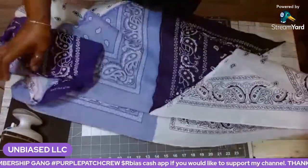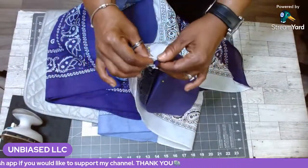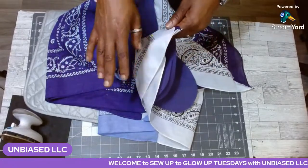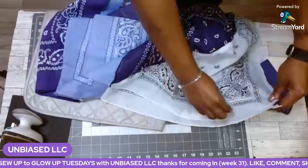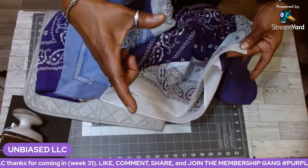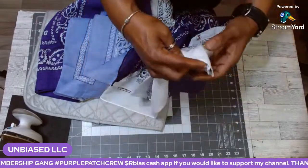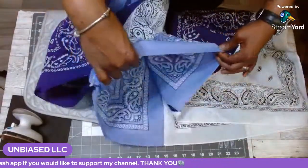So now, since I left this part of the top of my skirt open, I'm going to take this to the sewing machine and do a running stitch so that I can gather my skirt. So let me just tell y'all what I'm going to do. I am going to take a running stitch starting from here, and you want to leave a tail on the end of your threads about this long or longer, okay? Make sure that the tails are long.